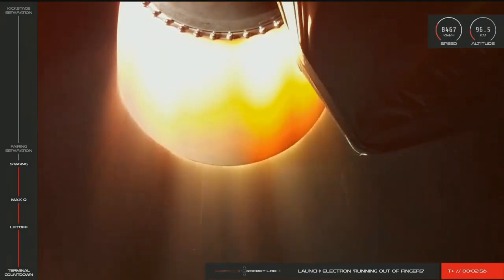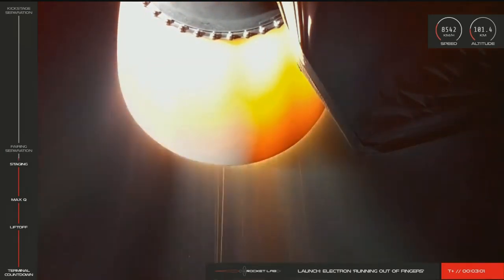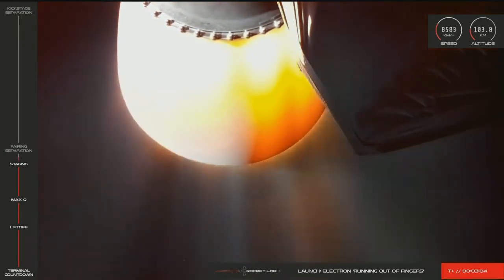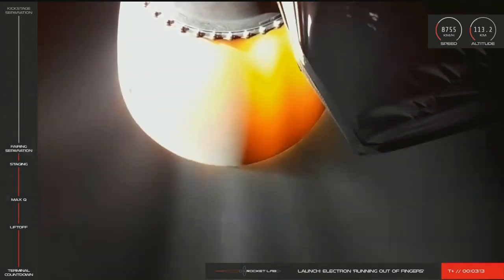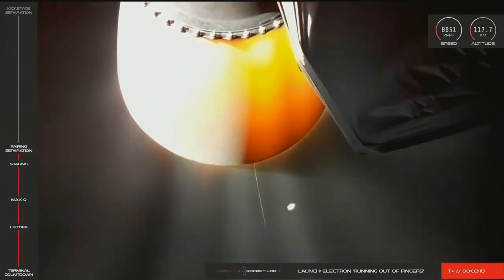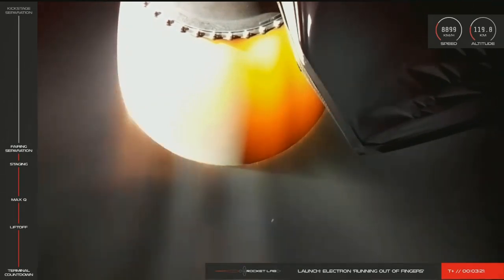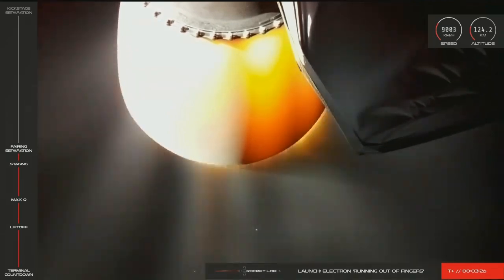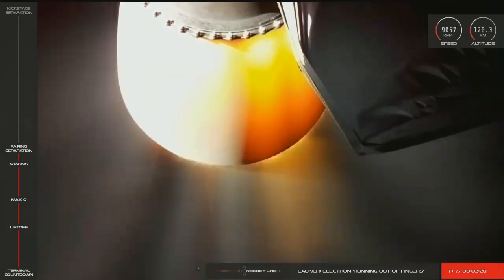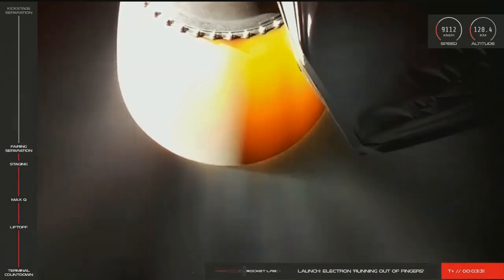Main engine cutoff is now confirmed, and Electron's first and second stages have successfully separated. Guidance is nominal. Soon the fairing will separate and jettison from Electron's kick stage, so let's watch. Speed is 2.3 kilometers per second. Altitude 104 kilometers. Fairing separation succeeded. Stage 2 propulsion is nominal. Looks like we've had a successful jettison of the fairing. With that out of the way, we're now 50 minutes away from the start of our scheduled payload deployment.